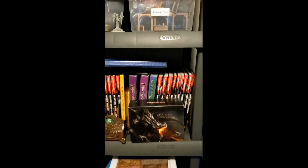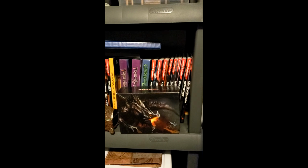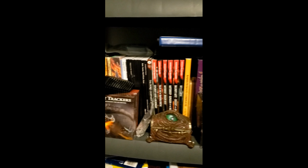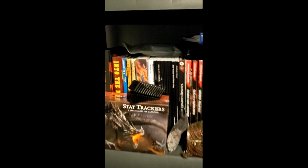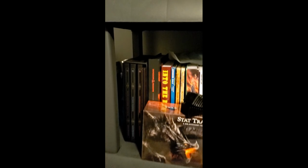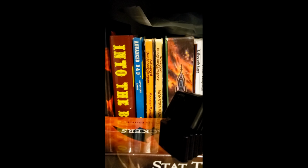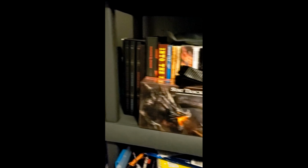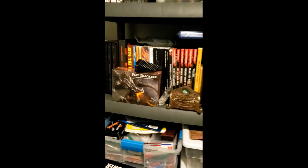And then I have a shelf here that's got mostly literature on it. Most of it is 5e stuff, but there are some other things that I have that are different. I have an old Dungeon Crawl Classics on there, some old first edition D&D books as well, just for inspiration, and 2 sets of stat trackers.